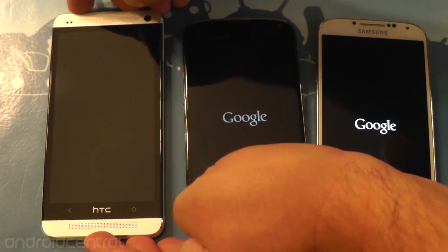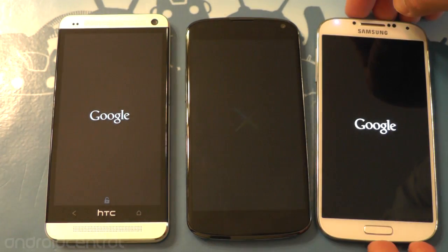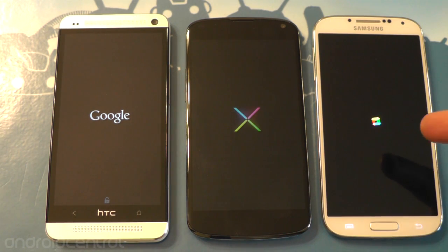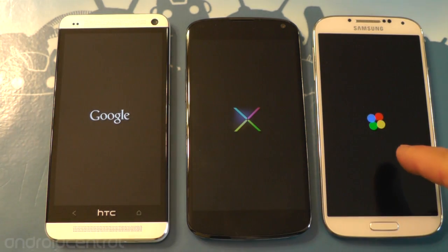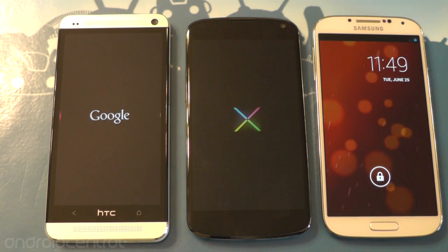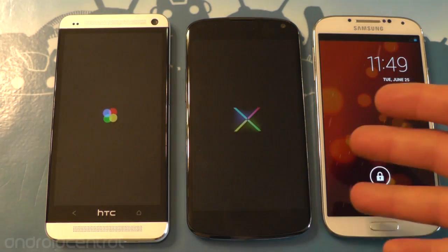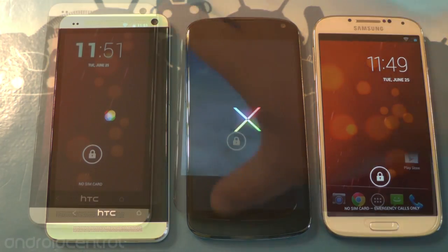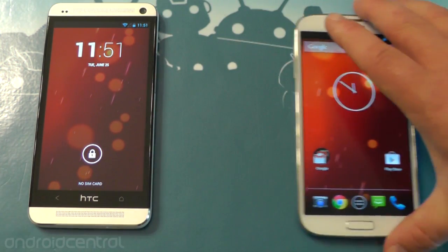Here's what really stands out for me. Google's not treating these like Nexus phones, and here's why. Nexus logo, and then we've got a new splash screen on the Google Editions. It's kind of cool, actually. I like that. But to me, that tells me that Google says, all right, there's Nexus, and then there are these Google Editions. We'll have to see how they handle them going down the road, but for today, that stands out. That's a pretty obvious difference.